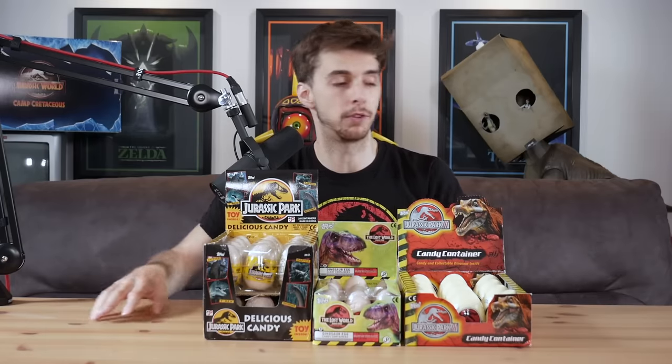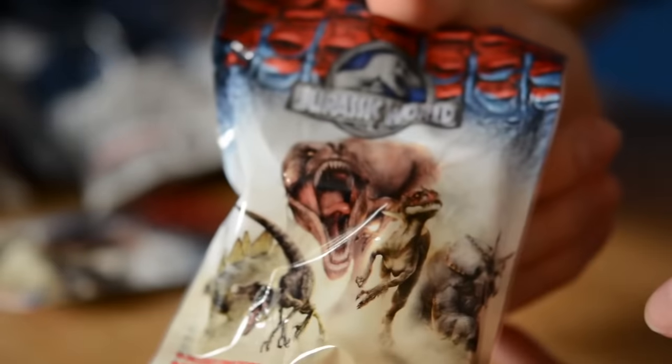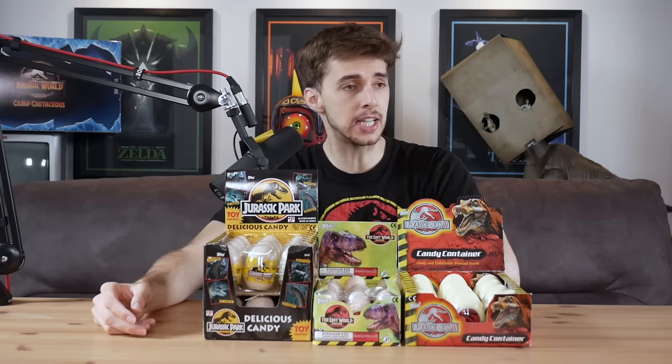And then Jurassic World came out. This is gonna be amazing. I can't wait to see the eggs. What did we get? We got the mystery packs by Hasbro, which were just plastic dinosaurs, similar to what these were. We're talking something 20 years old we're going back to. And then Fallen Kingdom came out, and still, no eggs.